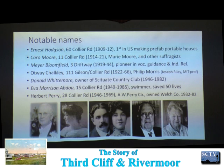Those people were mostly on the north part of Third Cliff, and the southern part of Third Cliff featured Ernest Hobson, who was the first American to sell prefab portable houses. And actually, one of his houses was located on Collier Road, number 60. It's not there anymore. Of course, he built portable houses, so it makes sense.